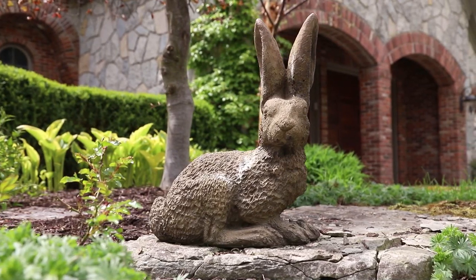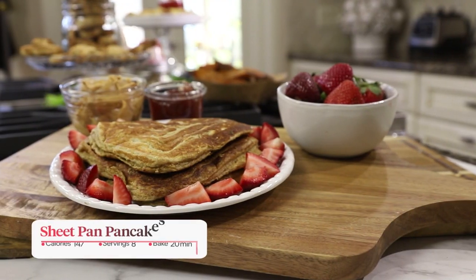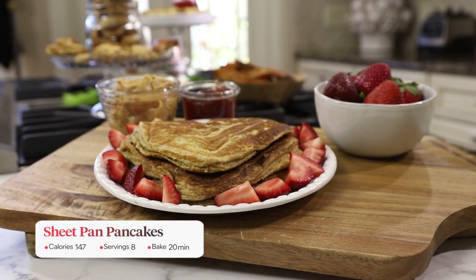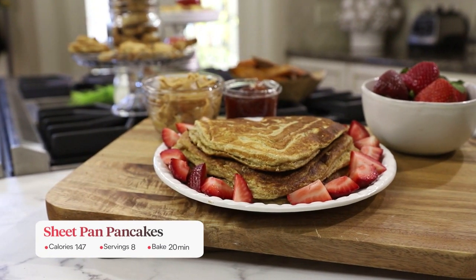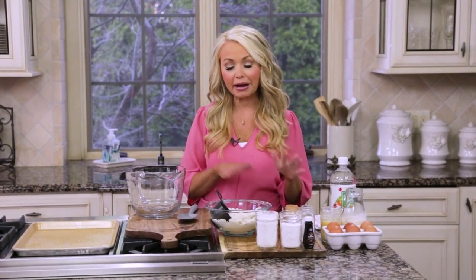Today's show is all about breakfast, and it wouldn't be breakfast in my house without pancakes. The only thing that I don't love about making pancakes is standing over a griddle and pouring each one individually. So we're making it in a sheet pan. We're gonna do one giant pancake, which is a perfect breakfast for dinner. And I have my dry ingredients here that I'm gonna add to the bowl.